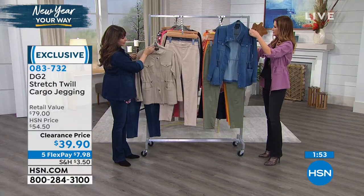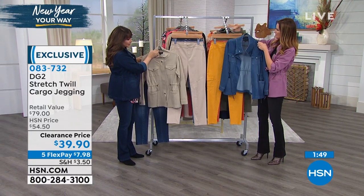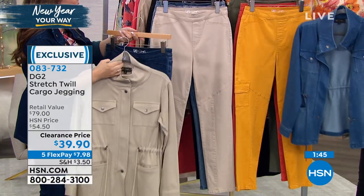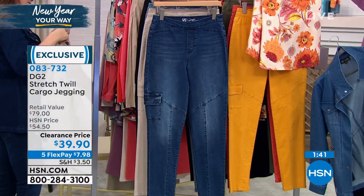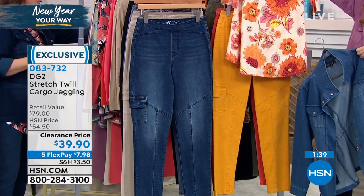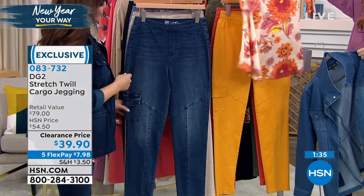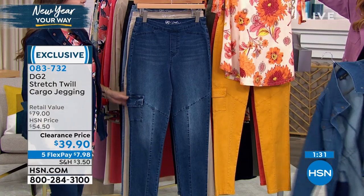So here is today's special jacket in the sage. It does work with this khaki color. I wanted to show those shirts. Look at this. These shirts are just $33, brand new. The most incredible botanical florals, which we're seeing a lot of. I think botanical florals are kind of a sophisticated floral.